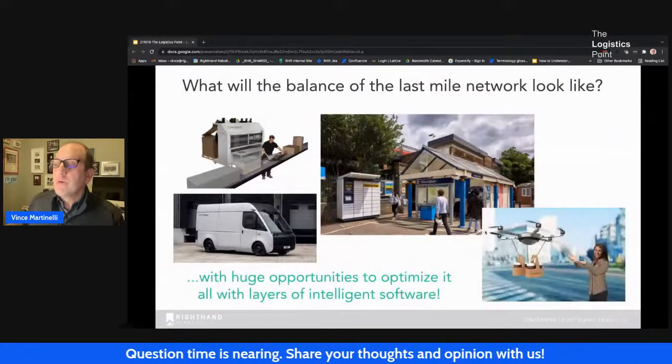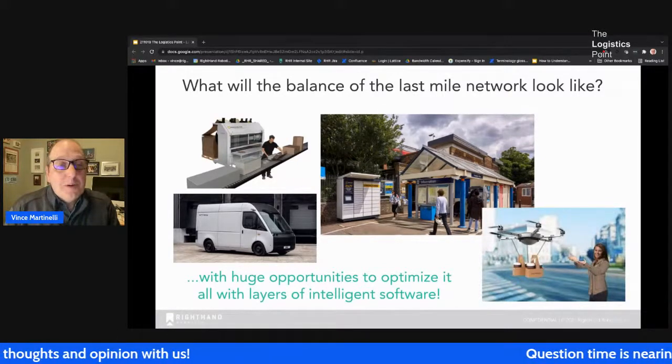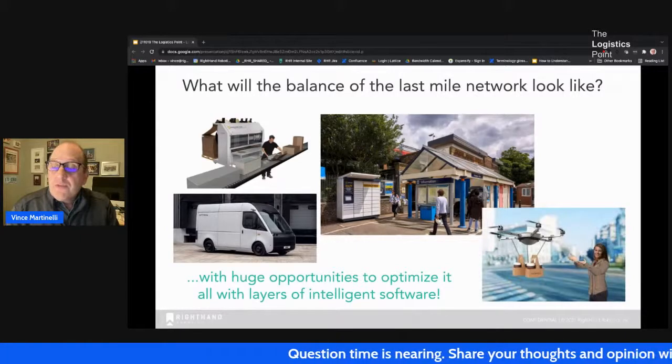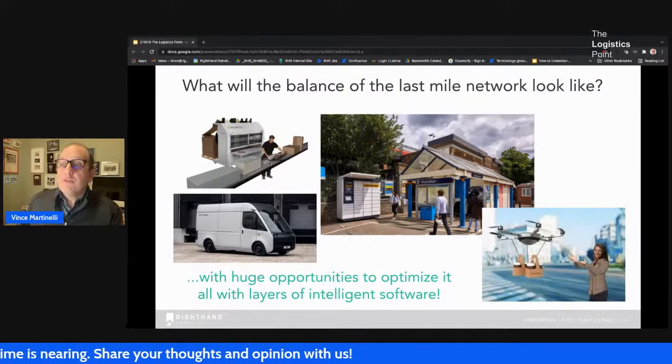And let's see, there we go. Okay, so I've given you, at least hopefully convinced you that there's something called autonomous piece picking robots that might become a big part, and we think there will be, in the MFCs of the future and some of the kicking off of the last mile. What will the balance look like? Will it involve, I don't know, custom packaging?